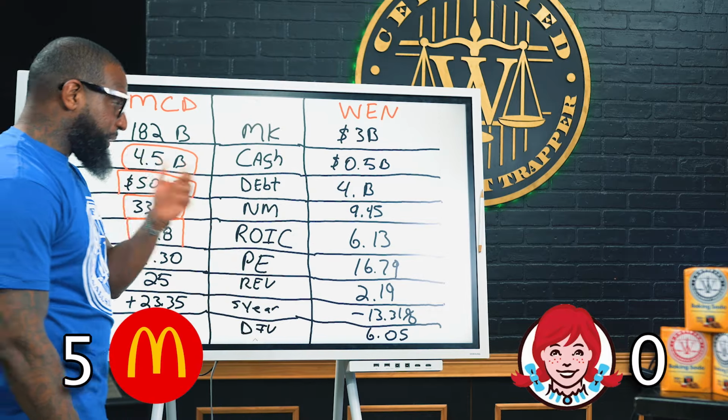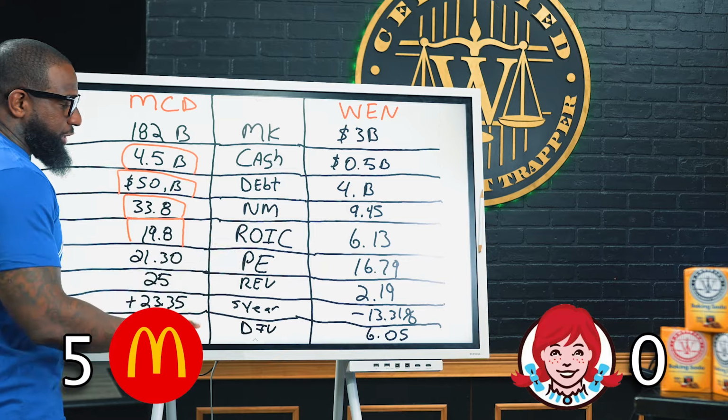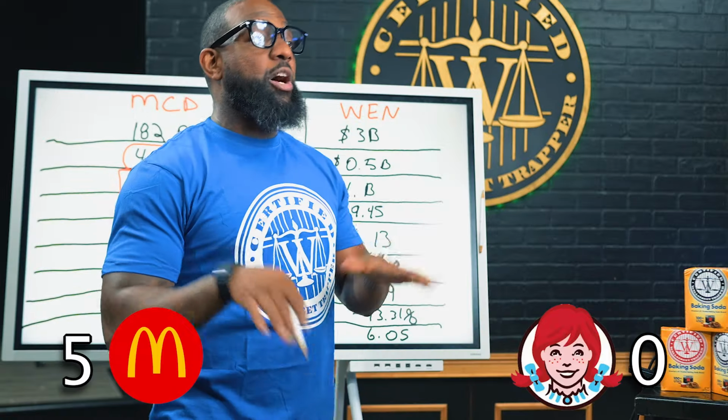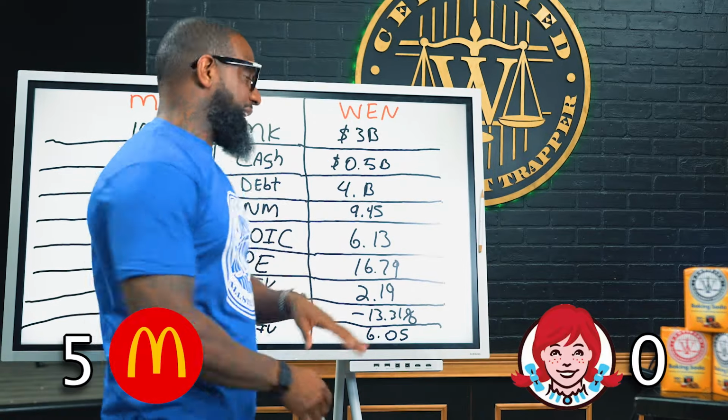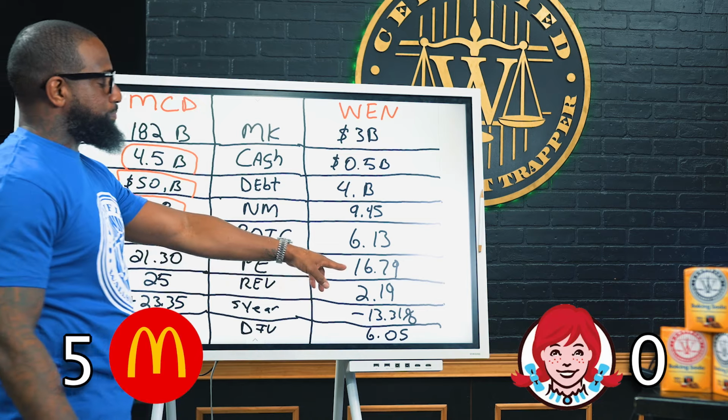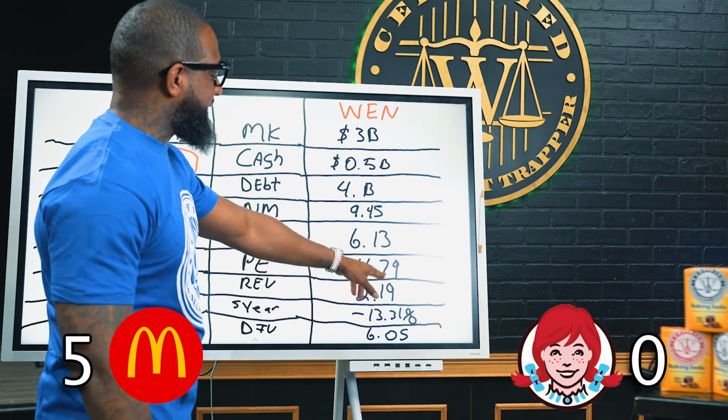All right, PE ratio, price to earnings. So this tells us how much we are paying for $1 of the company's earnings. Now, when companies compare themselves, again, things like this tell us what's cheaper. So Wendy's has a PE ratio of 16.7.